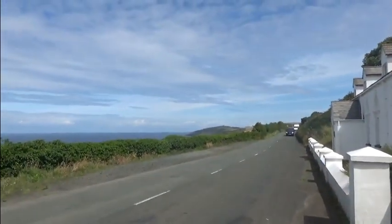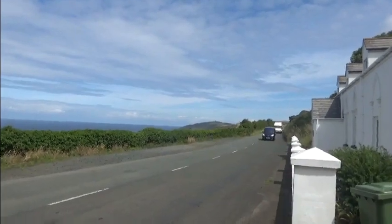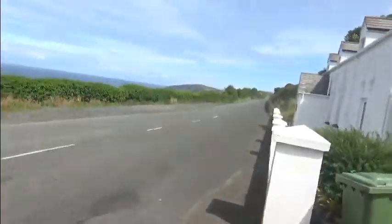That's where you go over there to get to Peel. It's kind of like everything's sort of within view of itself here. It's really amazing, really quite something. Anyway, I'll carry on along here.